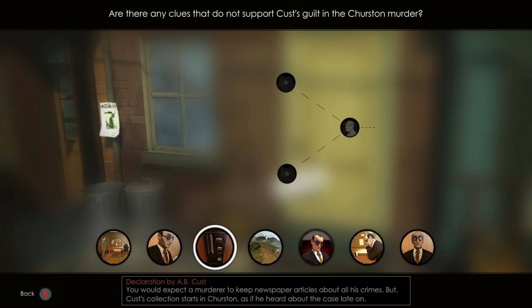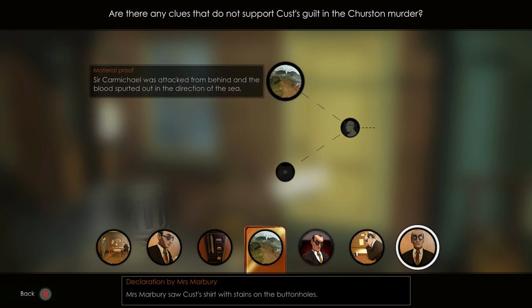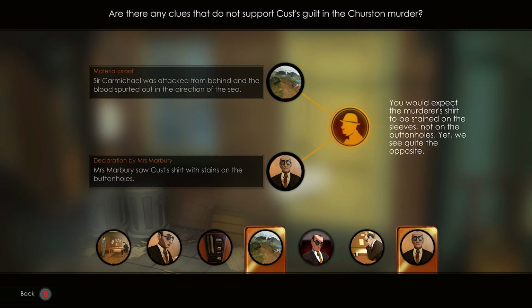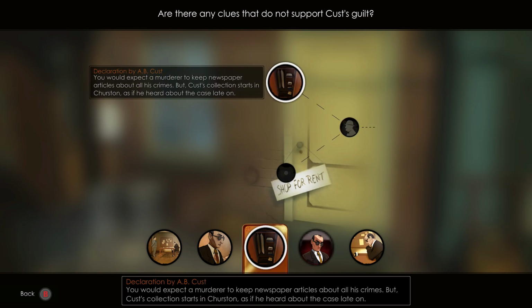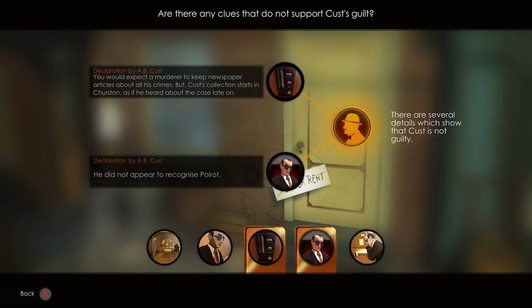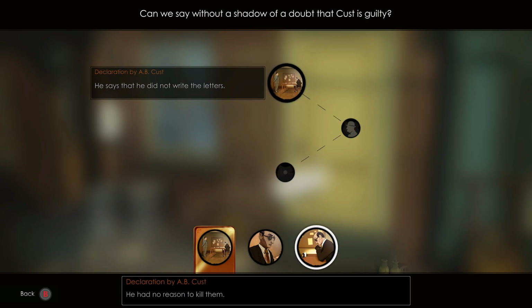Choose the following options. Carmichael was attacked from behind, and Mrs. Marbury saw Cust's shirt with stains on the buttonholes. Choose the following options. You would expect a murderer to keep newspapers in all his crimes, and he did not appear to recognise Poirot. Choose the following options. He says he did not commit the murders, and he had no reason to kill them.